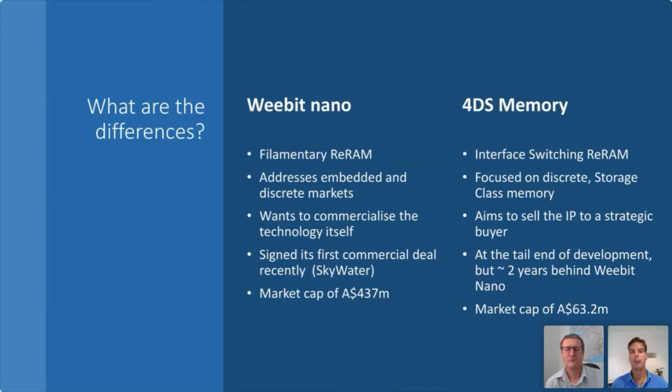Weebit addresses both the embedded market and the discrete market. Embedded means a tiny amount of memory in a product, in a chip that could be used for anything, really, from microwaves to cars to dishwashers, whatever it might be. The discrete market is where you've got gigabit chips, so for huge storage on phones and in the cloud, and that's the only thing that 40S is focusing on. So only on discrete storage class memory applications.